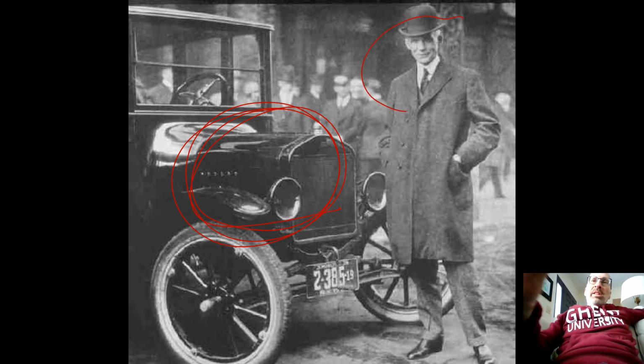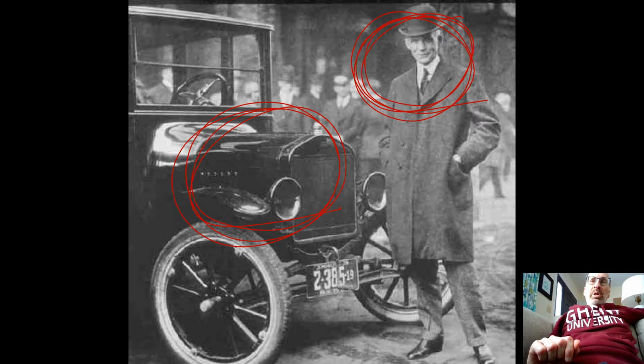So there is Henry Ford there. He hated unions, really hated Jewish people, wrote a lot of anti-Semitic books, but he did pay the workers decently so they could afford to buy his cars.